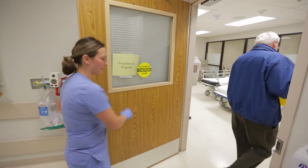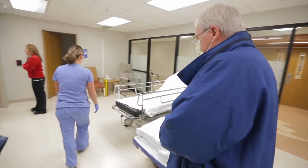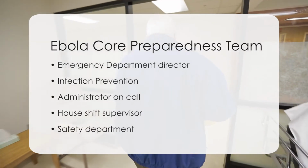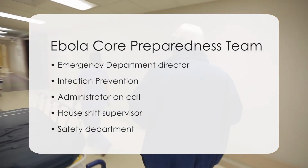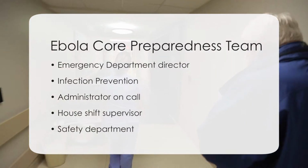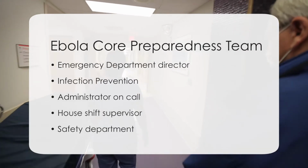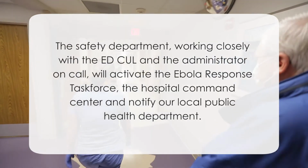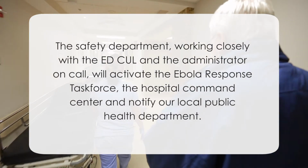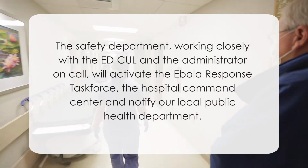As the emergency department staff member is walking the patient to the patient care room, the ED clinical unit leader is paging the Ebola core preparedness team to notify them that a patient suspected of having Ebola is in the emergency department. This paging group includes the emergency department director, infection prevention, the administrator on call, the house shift supervisor, and the safety department. The Safety Department, working closely with the ED CUL and the administrator on call, will activate the Ebola Response Taskforce, the Hospital Command Center, and notify our local public health department.